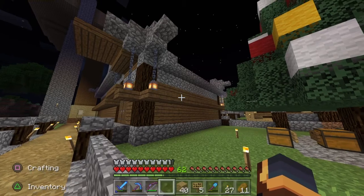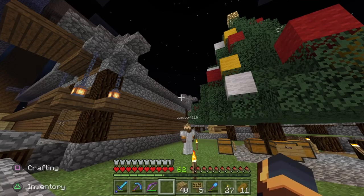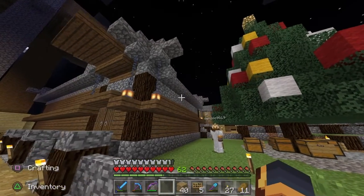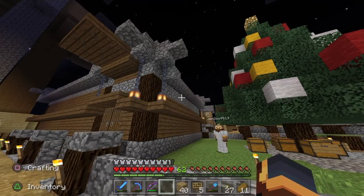You've got a strip of cobblestone which could look nice if there was maybe some small pattern or design or some detail put on there. Could have looked nice either way. Looks really plain, if I'm honest.